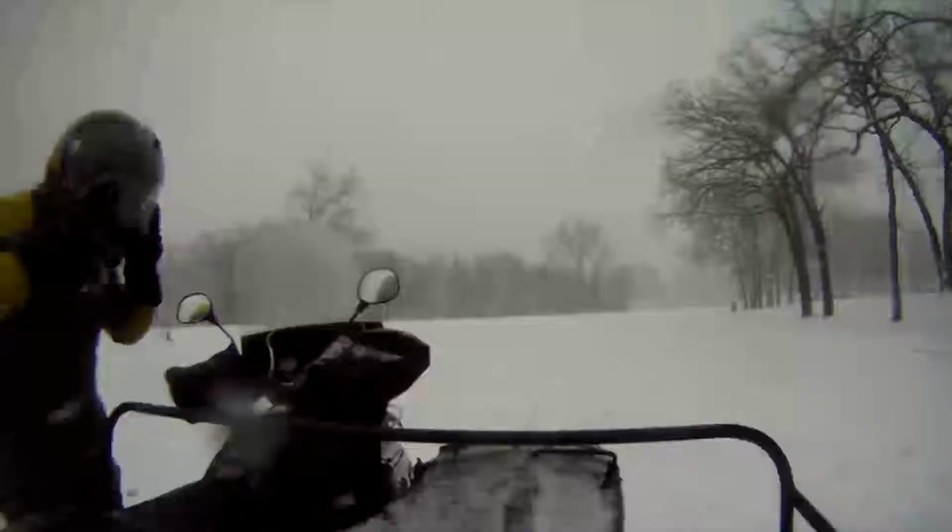With the heavy snow that was coming down, the GoPro lens kept getting covered up, so I frequently had to stop and try to clear it up.